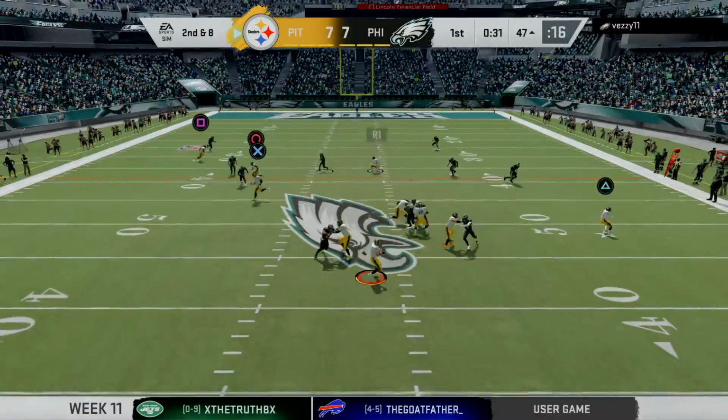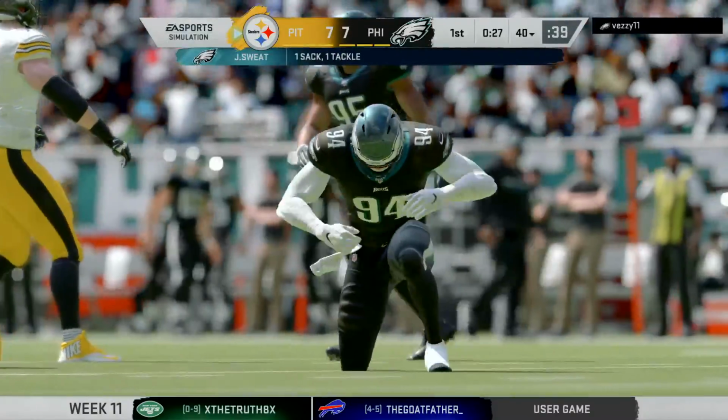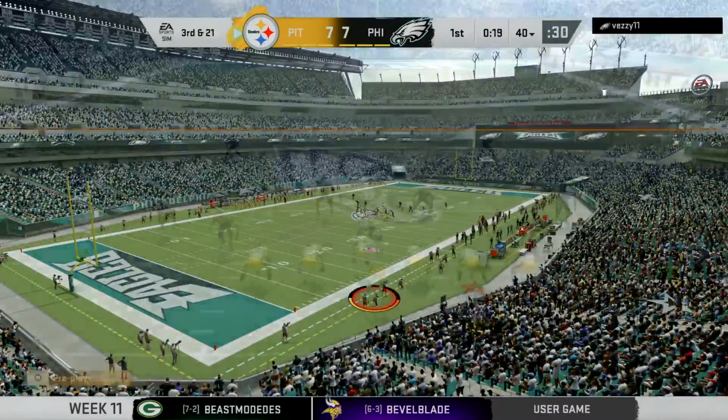To throw on 2nd down. Pennington. Nowhere to escape, and he goes down. They were in the top 5 in sacks in the league coming into this one. That's their 3rd one in this game.